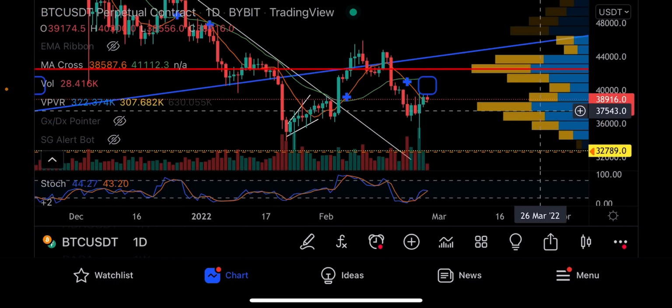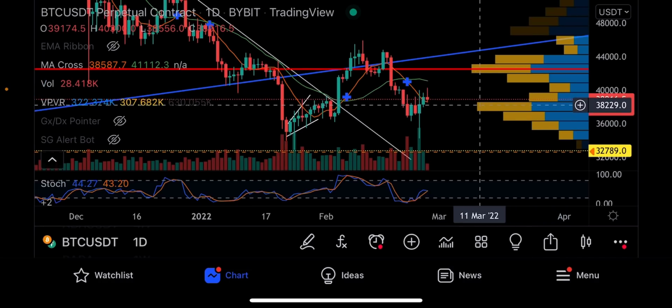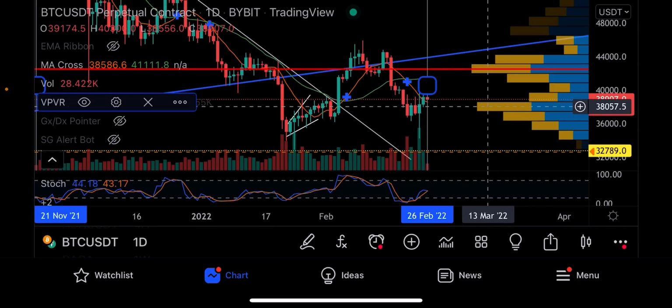We also have huge support at this 37,900. This is the highest buying and selling area. At 37,800, 900, this is the most buying and selling. That's where all the orders are set for Bitcoin for buying and selling. So that's a very, very strong support.